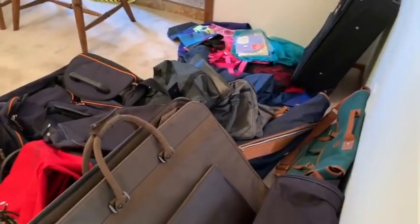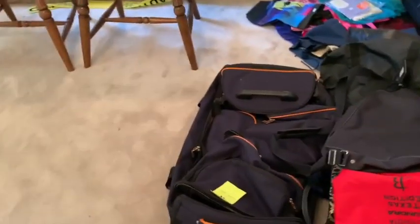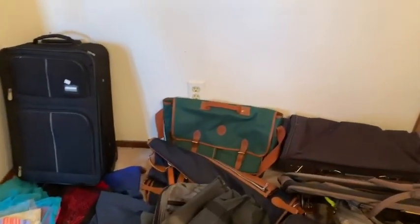Steins can kind of go for okay prices too if you know which ones to look for. So I start looking through these bags, and it looks like a polo bag over here. And then when I open it up to the inside, I'm not sure I show it in the video, but it's got the polo logo.